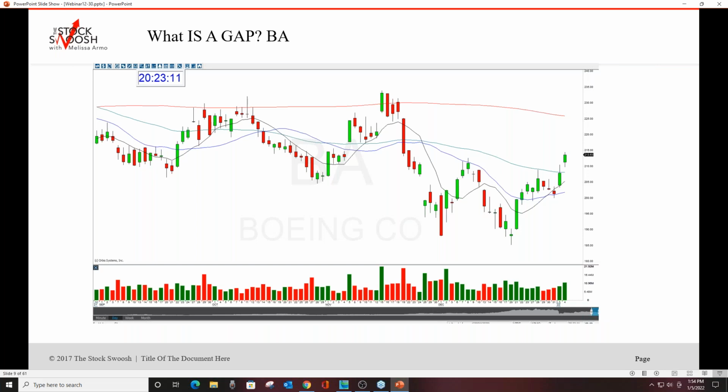So let's take a look at a chart here. This is Boeing, a daily chart. What happened here with Boeing? I'm going to go back to November. In fact, I think this is falling today. We had a gap up today, and I think this is falling. I don't have today's data on here. I clipped this yesterday. But here was a gap down.